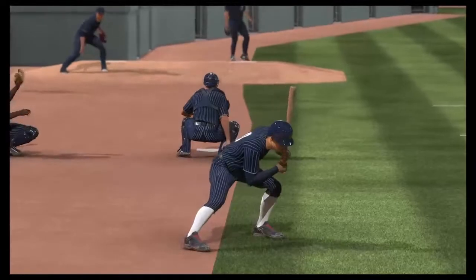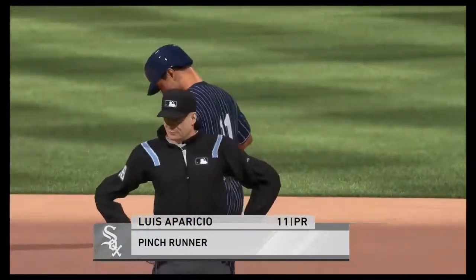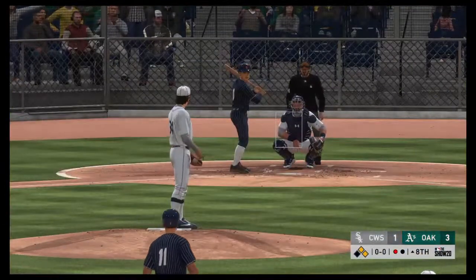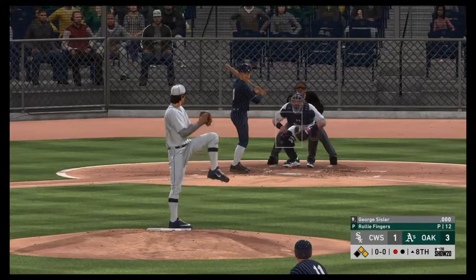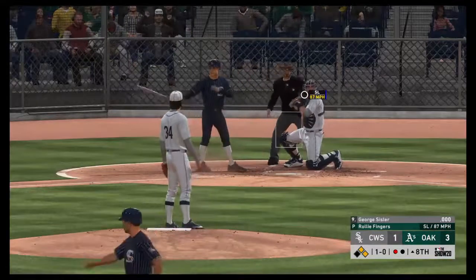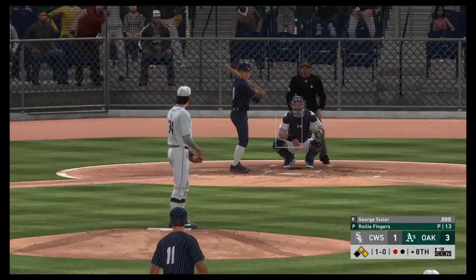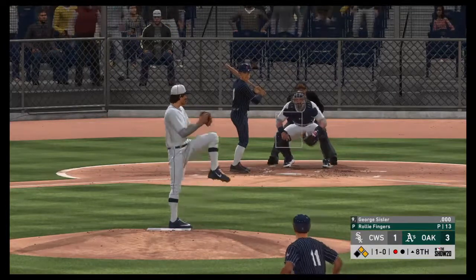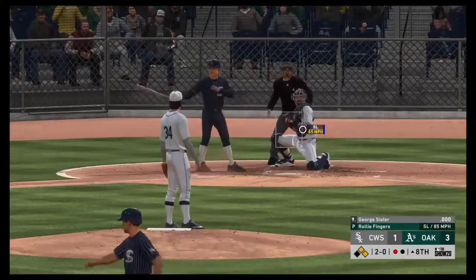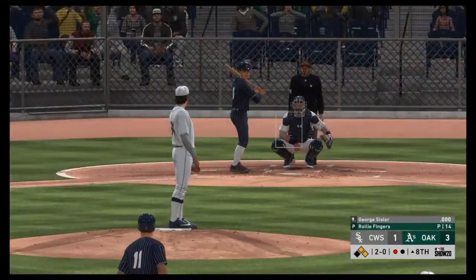George Sisler will come on to pinch hit here in a big spot. Louis Aparicio will come on now and pinch run here. Louis Aparicio. There's a breaking ball, but it's laid off and doesn't find the zone. The 1-0. That pitch is out. Every ball club has that spark plug guy, and this is the guy right here. He usually ignites a lot of productive innings.